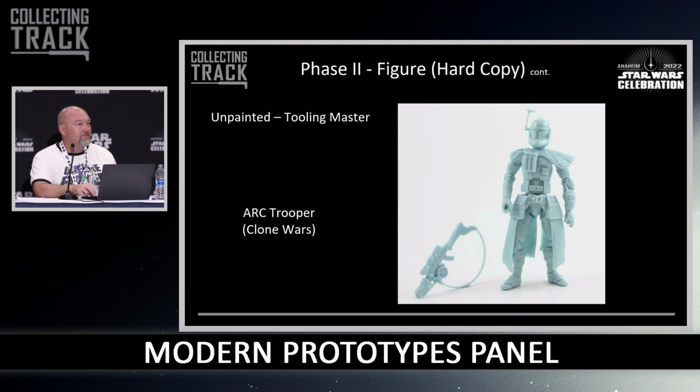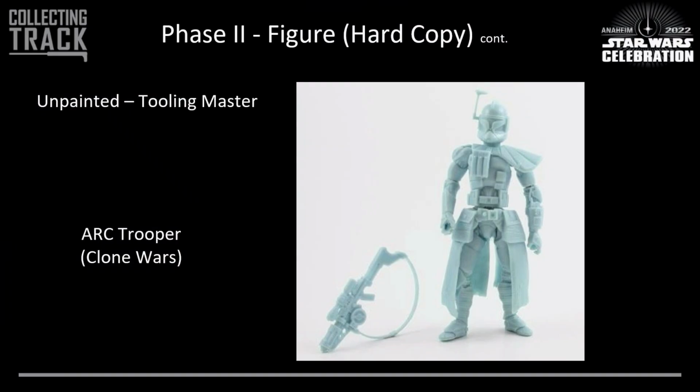Okay, so, when we see these hard copies that Don explained, they're poured out into these silicon molds. One of the uses for these hard copies would be for making the tooling master. So the tooling master is basically a hard copy that, you'll see them pinned together. They actually use this figure to make the production molds in the final production process. So in this case, it doesn't have any real paint application. It's just basically to really start the development process for the steel molds.